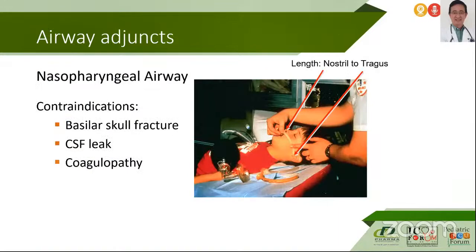This is one of the airway adjuncts that we use, a nasopharyngeal airway. This is measured from the tip of the nostril all the way to the tragus of the ear. And that way you know for sure that this is the correct size. Certain contraindications are basilar skull fracture, CSF leak, or coagulopathy.